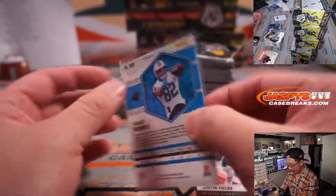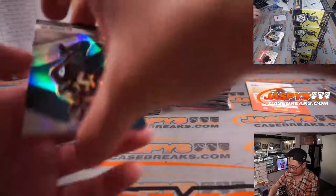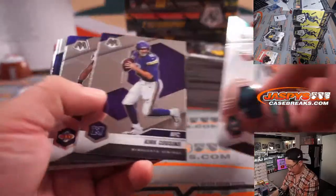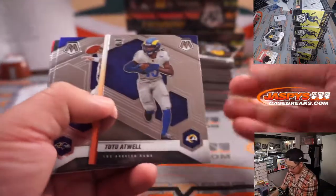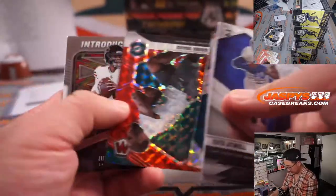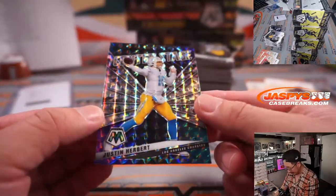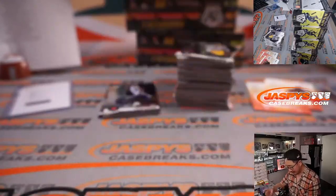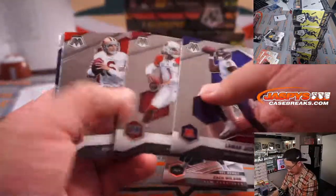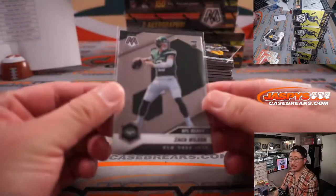There's Tommy Tremble to 99 for the Panthers. Another Justin Fields for the Bears. Stephen Flatt. Let's try to find some parallels of him too. Ah, Adam saying the day before the Super Bowl. Got a Justin Herbert center stage. It's like a different parallel, no? Is that it? I don't know. Let's leave that up just in case. That'll be for the Chargers. That'll be for Michael. There's NFL debut Zach Wilson. That's for Adam and his Jets.